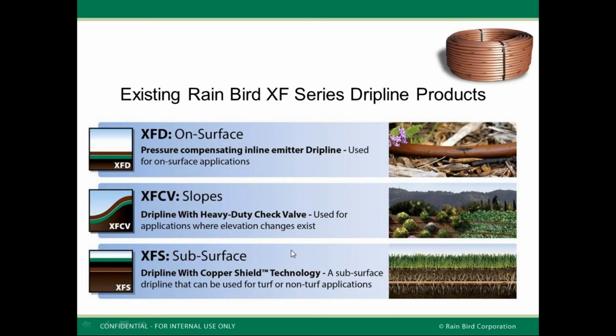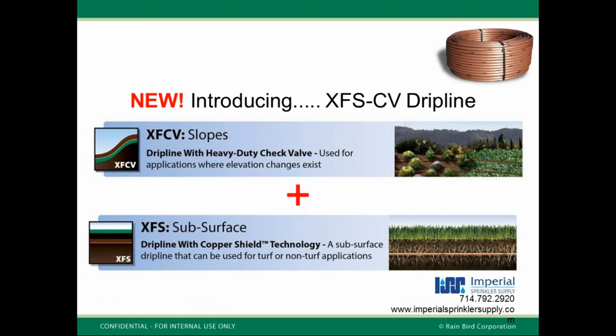Each emitter has what we call the copper shield technology that protects the emitter from root intrusion. So that's where we are today. But great, I'm glad to be here, and thank you, Mike, for allowing us to share this good news with you. We launched a new product that, back to what Matt mentioned, tries to make your life easier from an installation standpoint and product selection standpoint.